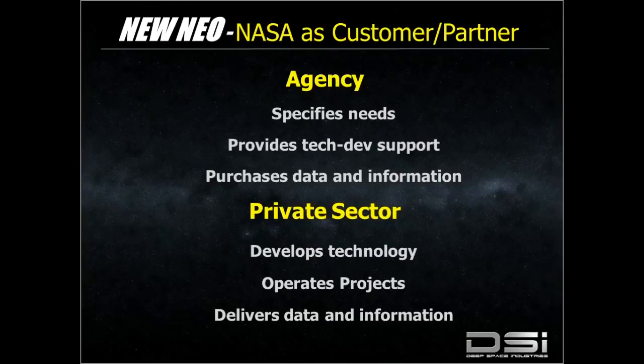We need to have a new relationship. Actually, somebody reminded me this is actually the old relationship, the NACA relationship, which predates NASA, relationship to the aerospace industry beyond LEO. The agency, we would like to see specify the needs, provide the tech development support, purchase data and information, and the private sector can develop the technology, operate the projects, and deliver that data and information to the scientists who need it and want to get more of it.